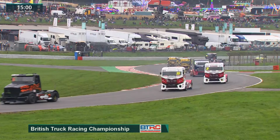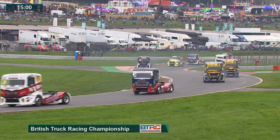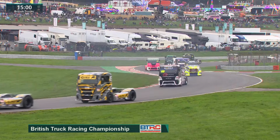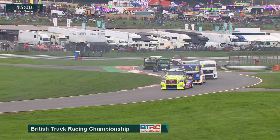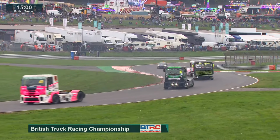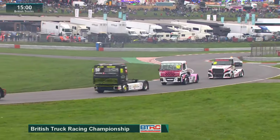So the grid for this race based on the results of race 1, as we say yesterday, with the top 8 reverse. That's why we've got a Division 2 truck, Adam Bint, the Oxfordshire driver, in his Volvo on pole position. And we did actually see a Division 2 truck take an overall win earlier this season on Easter weekend at Brands Hatch. Paul Rivett took the victory. So will we see a surprise again here?